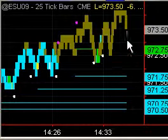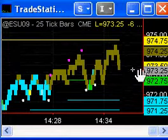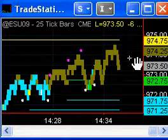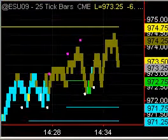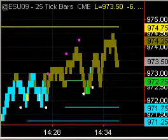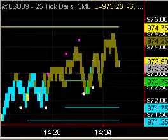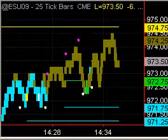Okay, that may have been it right in here. Oh, not quite yet. Not quite. But alright, we expect that to go up just a little bit more. Our more sensitive chart did show weakness right there at the top of that move. So that may have been it.